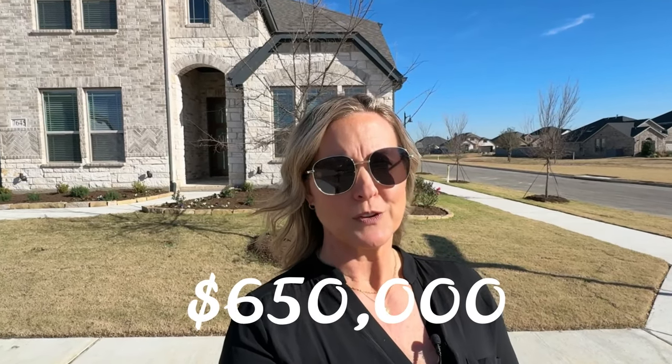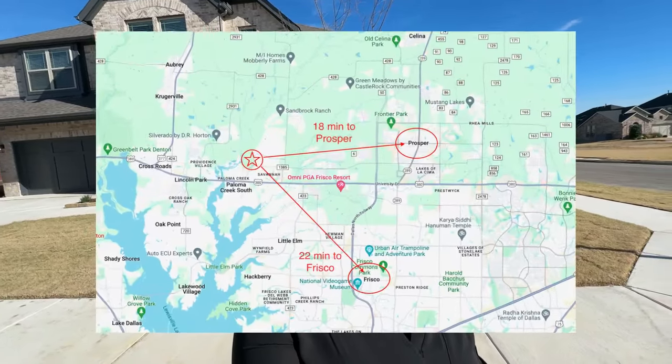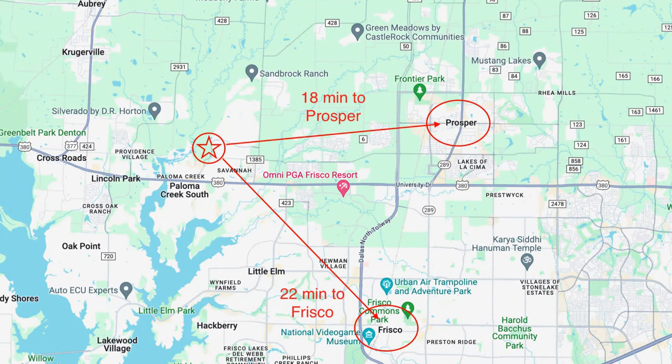But this particular house, just kind of giving you an idea of what you can get out here in Union Park. It is, like I said, over 3,500 square feet, and the price is amazing. It is under $650,000, so it has had a huge price reduction. But just kind of giving you an idea, you're not that much further away from Prosper, for example, the borders of Frisco, and not too much further out here in Little Elm. So this is what you're gonna get, over 3,500 square feet, two-story home.